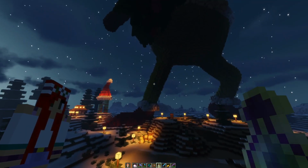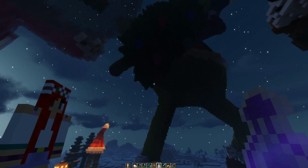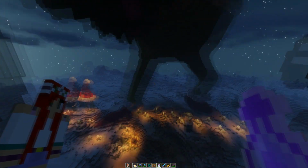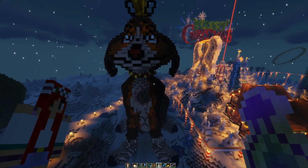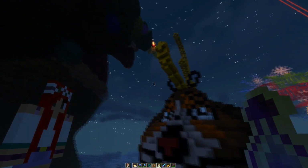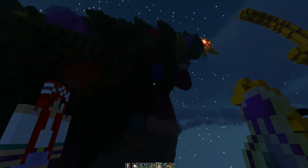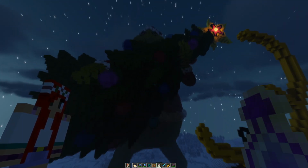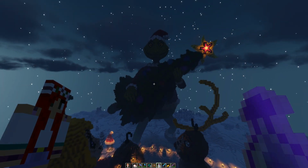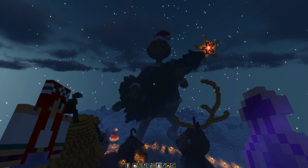Obviously the Grinch stealing the Christmas tree with all its Christmas lights on it. Max the dog. Love Max the dog. Isn't he gorgeous? Look at that face. This little pretend reindeer horn. The light on the Christmas tree. Like, this is just incredible. You blow me away, Krazy.